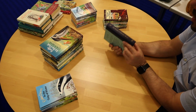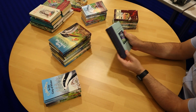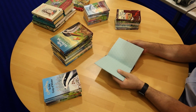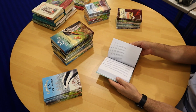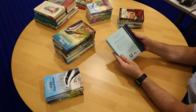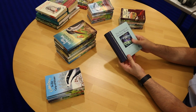This one is another one of my favorite hardback editions. It's by Egmont, and it's a heritage classic of The Animals of Farthing Wood. Beautifully presented in this small, lovely bound book. Heritage classic. Very nice cover.